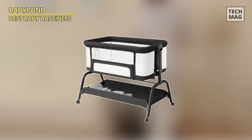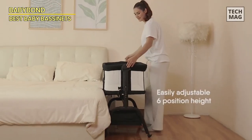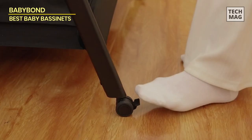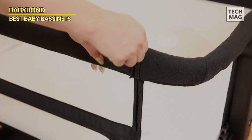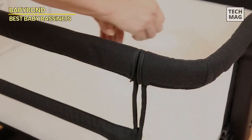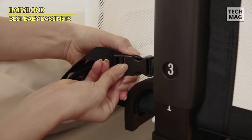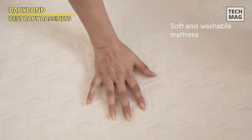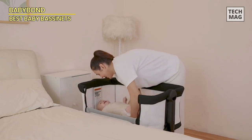BabyBond. All right, let's kick off things with the BabyBond Baby Bassinet. This one's a real multitasker, folks. Now, what sets the BabyBond apart is its ability to wear multiple hats. It's like the Swiss Army knife of bassinets. You can use it as a bedside sleeper, a cozy crib right next to your bed, or as a standalone bassinet. And here's the kicker. It's got 6 different height settings, so whether your bed is high or low, the BabyBond can match it perfectly. No more struggling to reach your little one in the middle of the night.